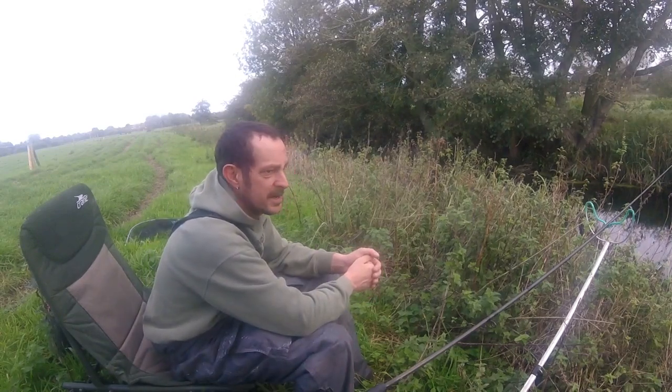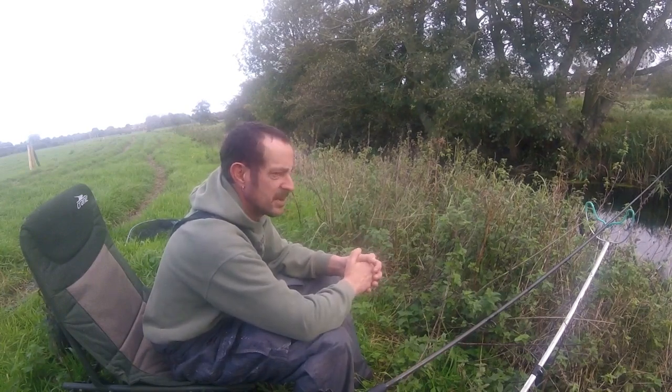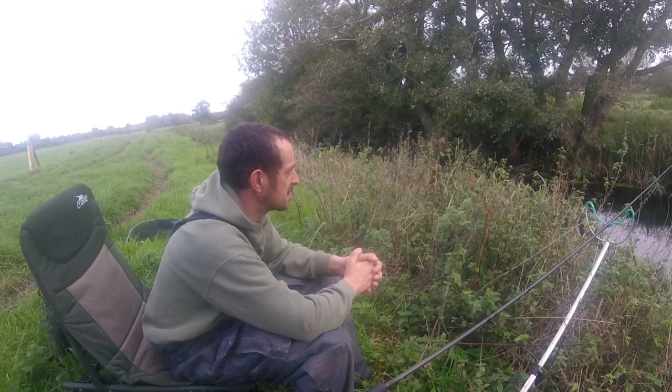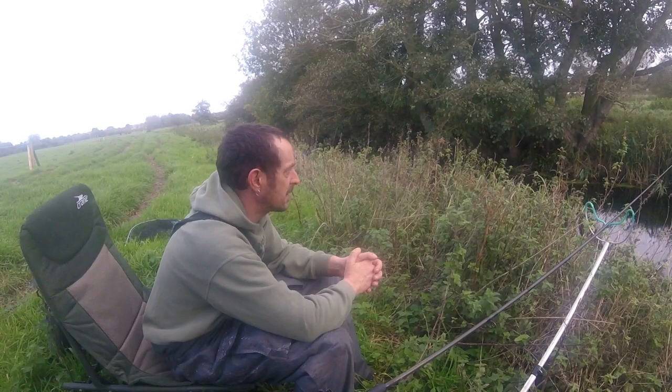Have a little bit of time down here, and then we'll head back up to those 2 swims where I missed the bite and had that last fish, and that took about 13 minutes to get that bite. So I think I'm going to miss that one out and jump in the next one where I missed that other bite and sit on that for a little while.